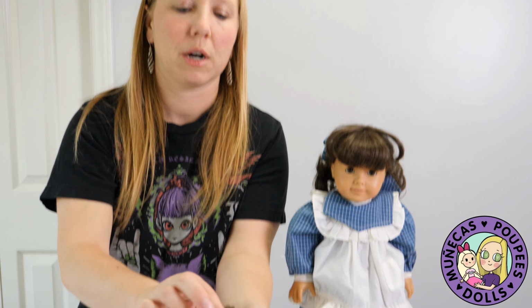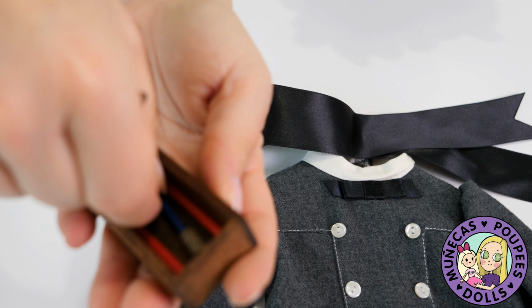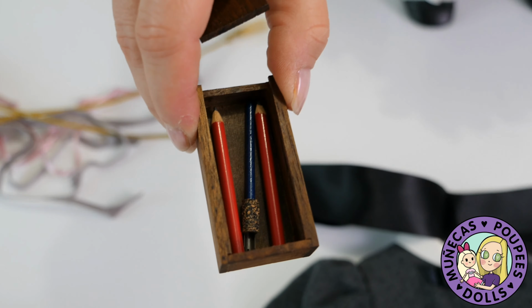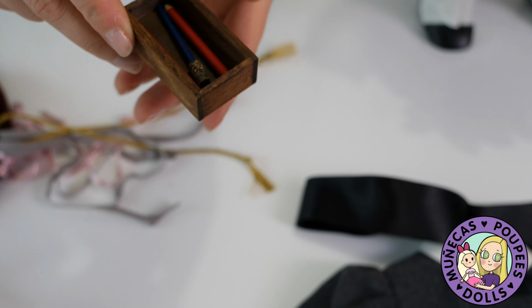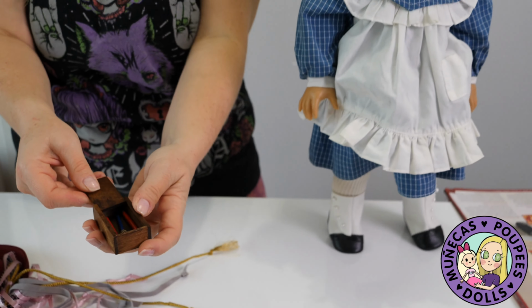Also got her pencil box that came with her school supplies, and inside she's got 2 pencils and an ink nib quill, I think that's what it's called. Let's see, I'm going to refer to it as a nib pen, sorry. So this is a nib pen. So I have all that still for my Samantha doll.